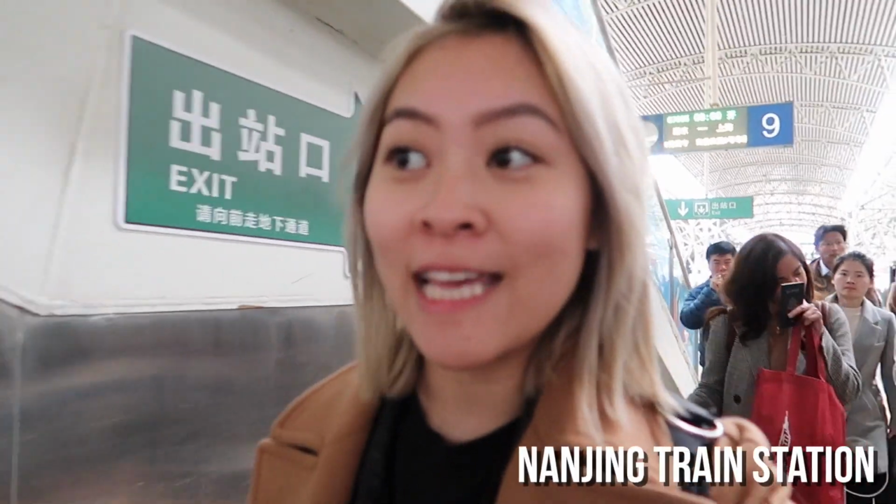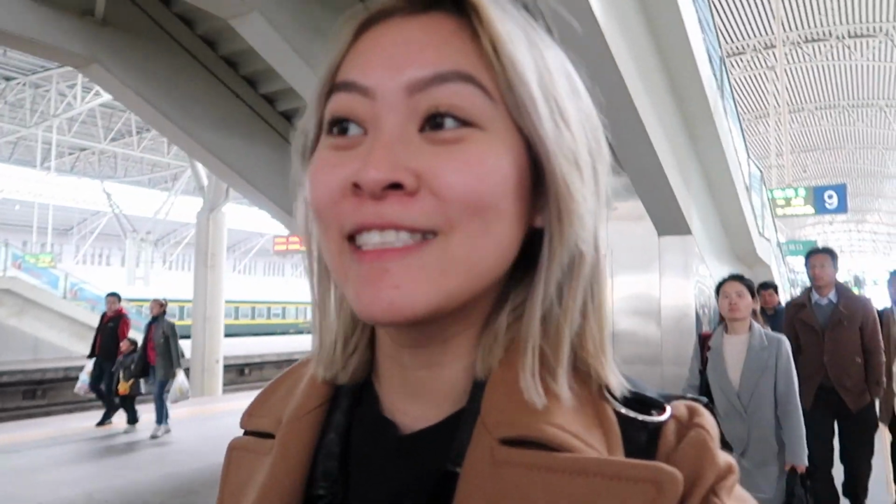We're at the train station right now, about to take a bullet train to Suzhou. There's so many people in this freaking station. You pretty much have to push your way through. It's a lot crazier than New York. People out here don't play, but we're boarding the train now. First time on a bullet train, so this should be fun.